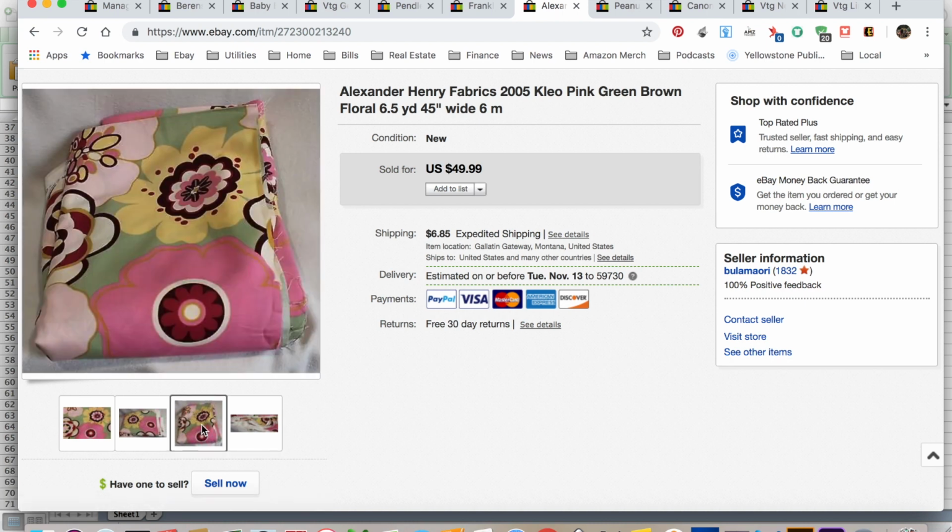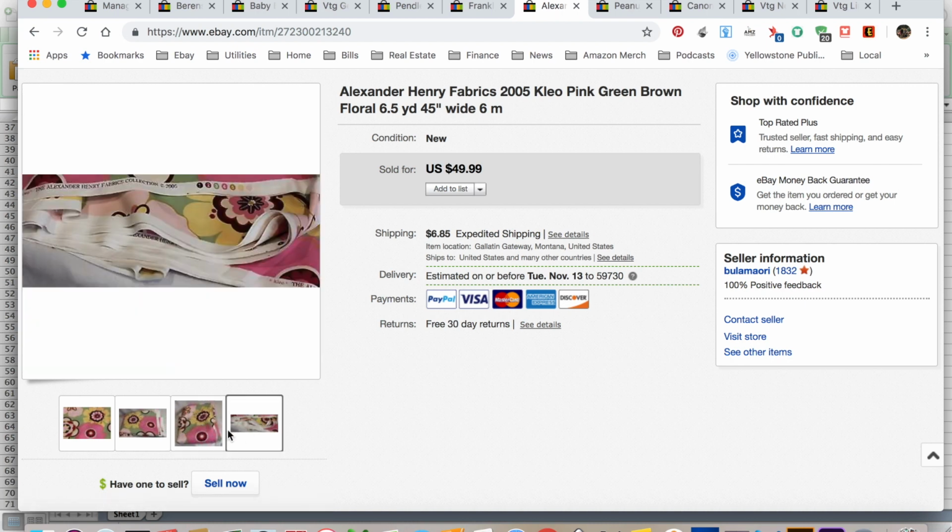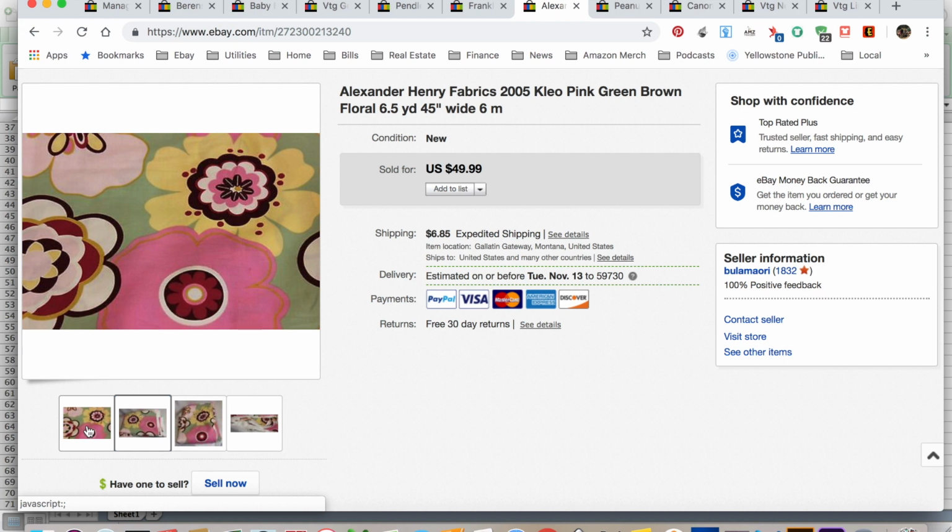So Alexander Henry Fabrics, this was another one. I did the comps, and I thought it was going to be really good, and it just didn't sell. Fabric has not been doing well for me, so I know it does well for some of you, but there was 7 yards, 6.5 yards of fabric here, and I sold it for $35. That's the offer that I got, so I took it.